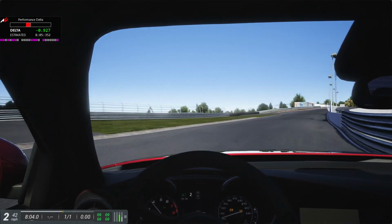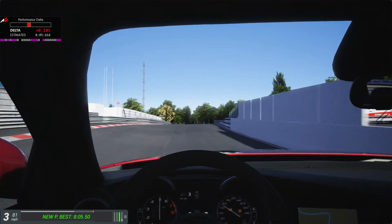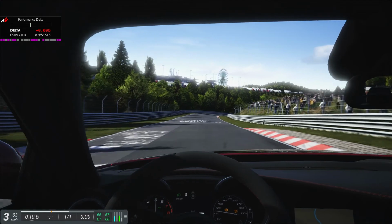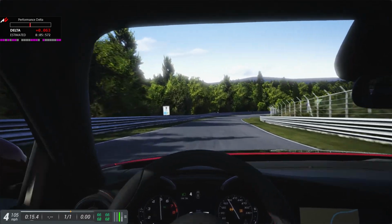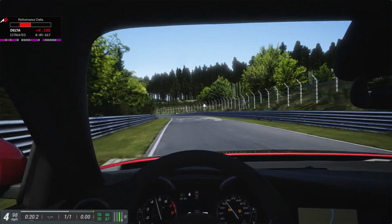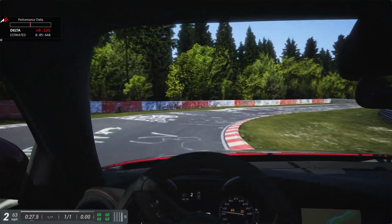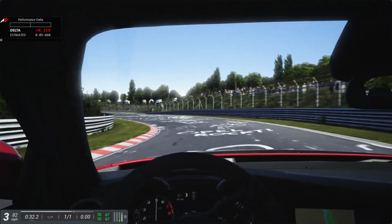Question is, does it have what it takes to beat the Testarossa on this lap? 8:05.5, that is very close to the Testarossa, because the Testarossa is an 8:05.5. So we're going to have to see what that was, but this does tell me that this car has a lot to give. See there, a little bit too fast, lots of understeer, really messed up. I should have dropped the gear there, but I did not. Let's continue.